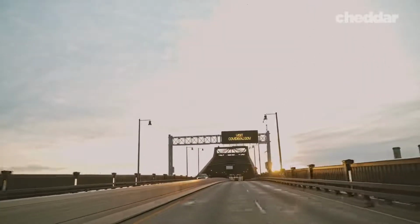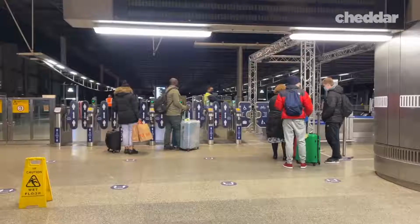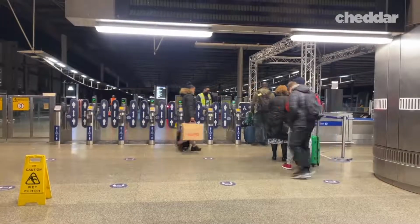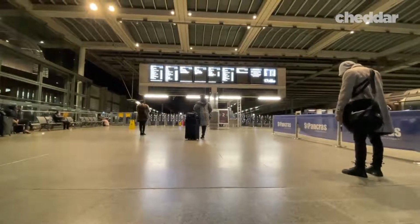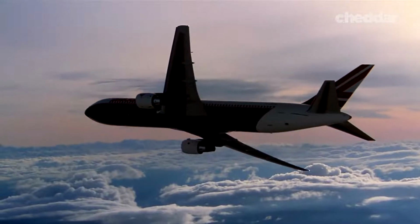Even though the amount of flights have been significantly decreased due to coronavirus travel restrictions, this is an issue that won't be going away in the next 30 to 50 years. It may even affect how many flights there are and their prices. One thing is for sure, flying across the Atlantic is going to become an even more bumpy ride.